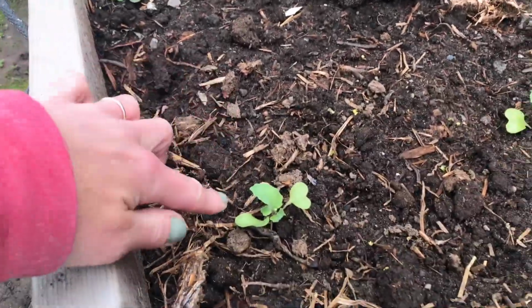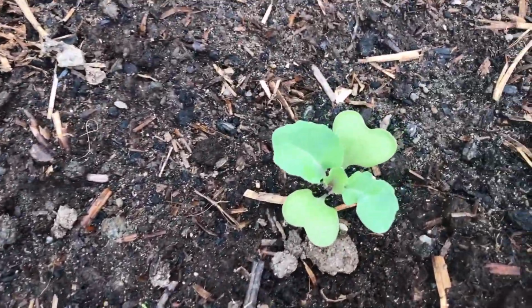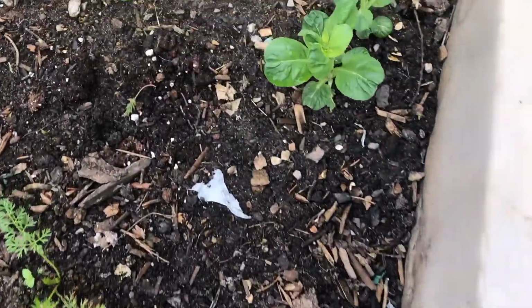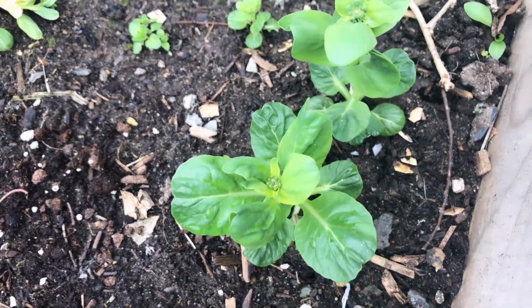Okay, cauliflowers that I put in are still starting to bush out a little bit, get a few more leaves on them. And I threw a bit of tatsoi in here, this little tiny thing. This is what tatsoi looks like. And it's actually super high in vitamin C. It's really good for you. And it tastes good.